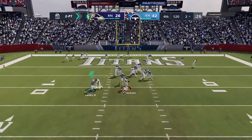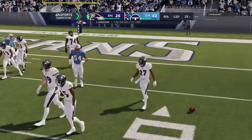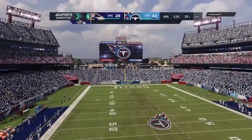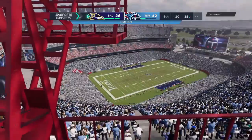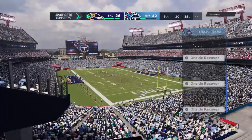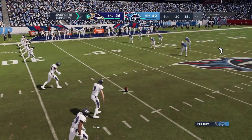To throw is Jackson. From the gun, he'll throw. And they don't get it. They tried for the 2-point conversion there, but unsuccessful. Titans 42, Ravens 26. So 2 scores down. Time definitely not an ally, but here comes the onside kick. Now Tennessee going to use the second of their timeouts as they'll head to the sideline and talk over what to do next. To kick off for Baltimore.